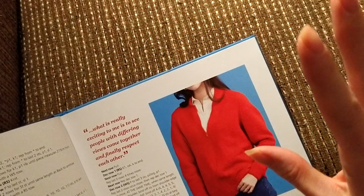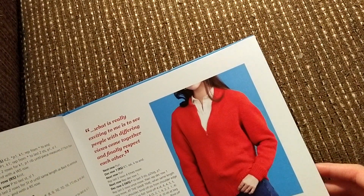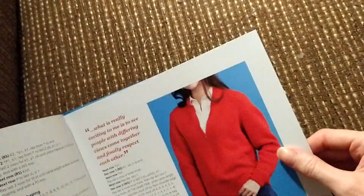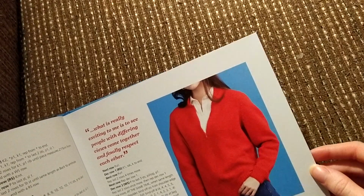Now, I've been in the process of knitting a sweater for a while, and I have never put a zipper on anything, so that would be fun.